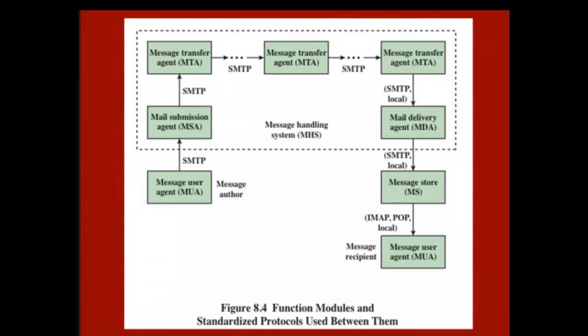Here's a figure: function modules and standardized protocols used between them. To understand the operation of DKIM, it is useful to have a basic grasp of the Internet Mail architecture, which is currently defined in RFC 5598. This subsection provides an overview of the basic concepts.